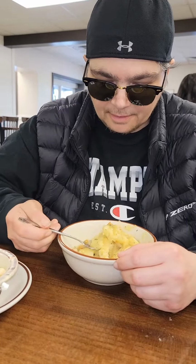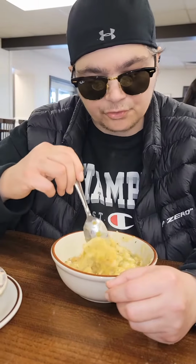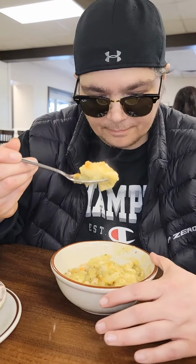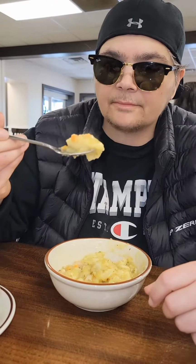The dumplings, they're good, they're nice, they're soft, they're tender, they're moist, but they're not chewy, which is good because you don't really want a chewy dumpling. Wow. I think it tastes a little like onion too. But it's really good though. It tastes like a second bite.